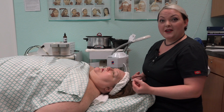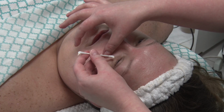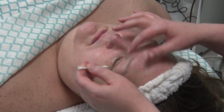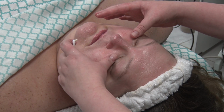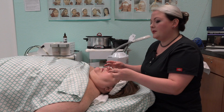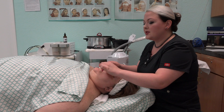Our last and final step is going to be to apply some lip and eye cream. The eye cream I'm going to place just a little bit underneath the eye on both sides, avoiding the actual eye itself. And I'm just going to gently blend that in until the cream blends in with her skin. And finally, I'm going to use a lip cream, which is different than a lip gloss or balm, as it's meant to treat the lines outside the lip.